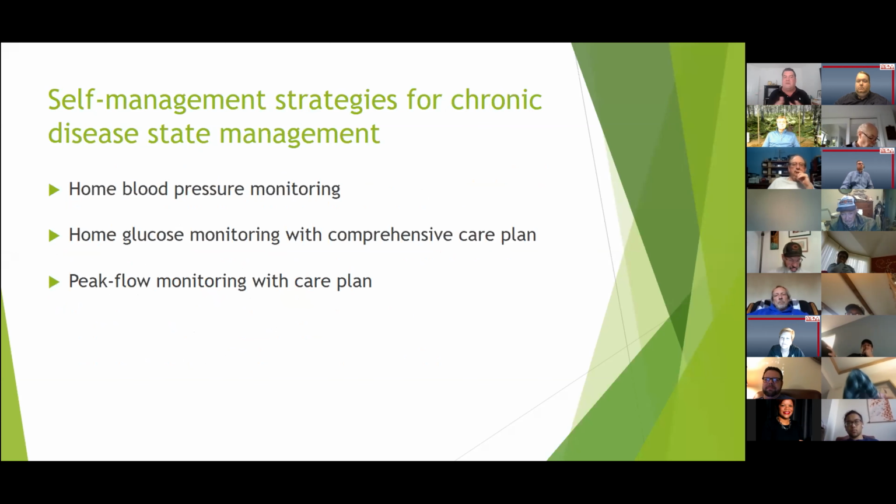And then also for pulmonary disease, the peak flow monitor, and being able to utilize that, maybe less than ideal, but not nothing, objective data, and working with the patient to come up with their comprehensive care plan so that we can adjust their medication, or they can adjust based on our treatment protocols, without them necessarily coming into the office, okay?